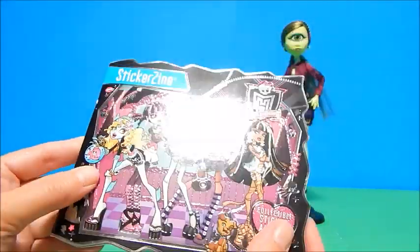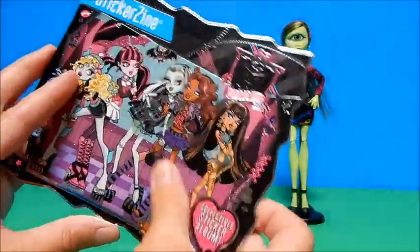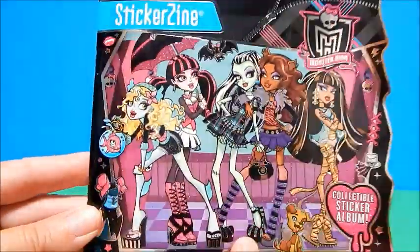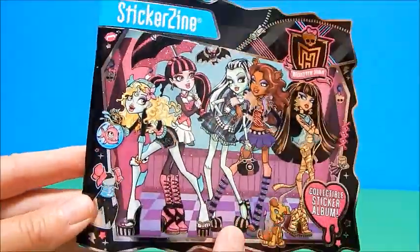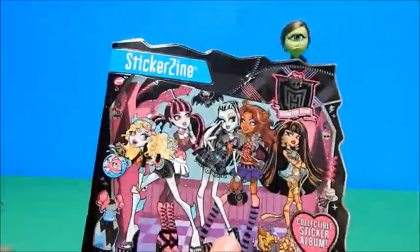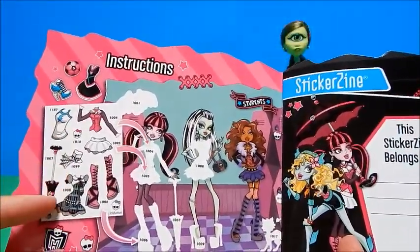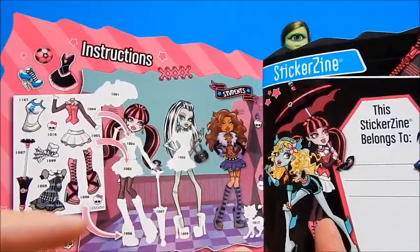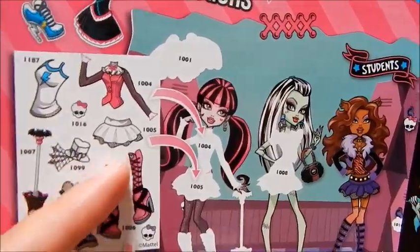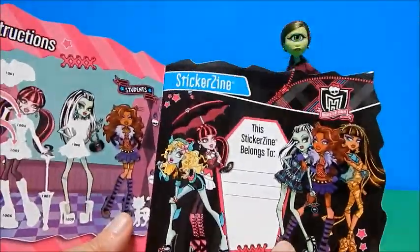Okay, here is the album, which is really pretty stiff. It's stiff, kind of waxy feeling, I'm guessing, so you can put your stickers on and take them back off again. And it also has really pretty metallic accents. Just a nice book. Collectible sticker album. Again, the back. All right, let's have a look. Oh, cute. Instructions. It shows you pictures of the fashions and you fill in the blank. It also looks like they each have a number on them and then the numbers on the sticker sheet, so you can easily find where it goes and confirm you're sticking it in the right spot.